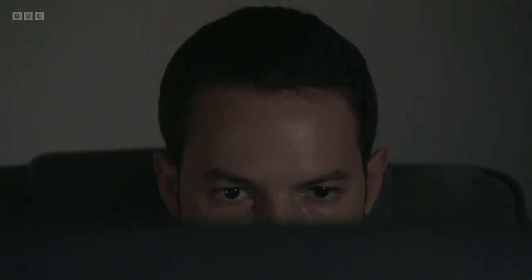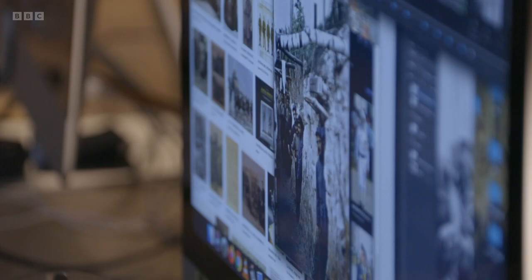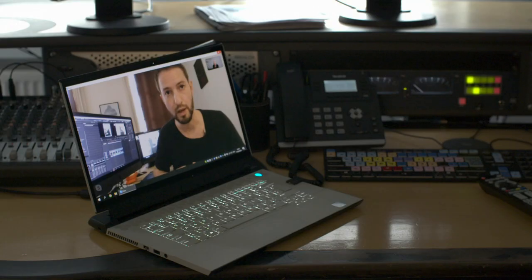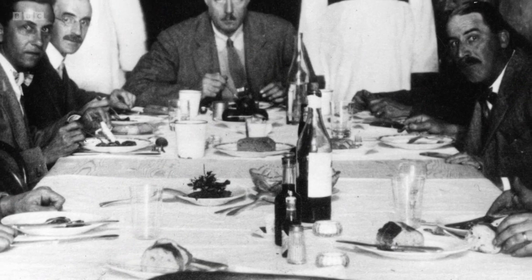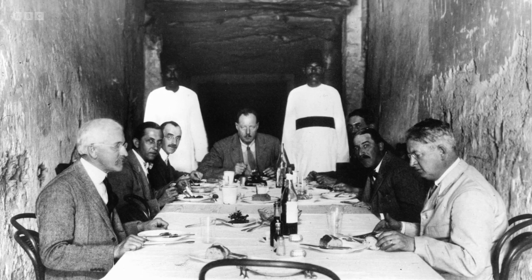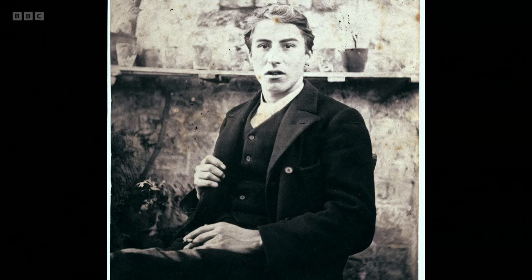Paris-based art director Samuel Francois Steiniger and his international team are specialists in colorization. So how do you begin the process of converting old black and white photographs into historically accurate colored images? When you work as an historian, you are asking questions about the big picture, whereas we are going to focus more on the history of details, like objects, how people are dressed. We are spending a lot of time to do extensive researches to find the answers to these questions that make us recreate the colors of such scenes. As a test, we're going to start with the young Carter.